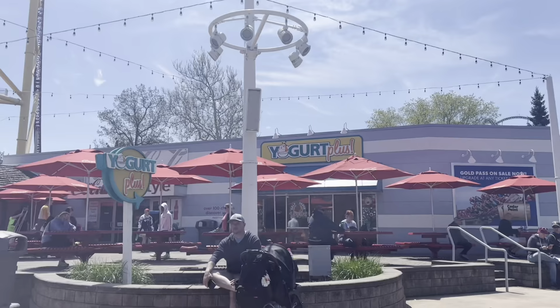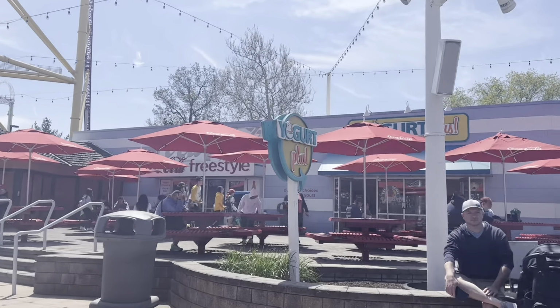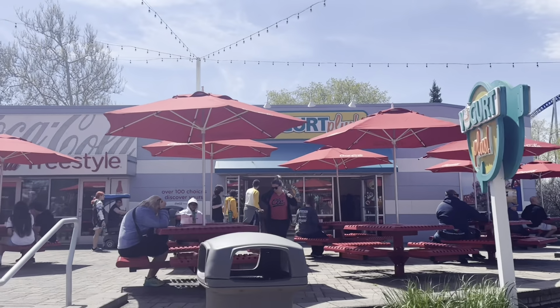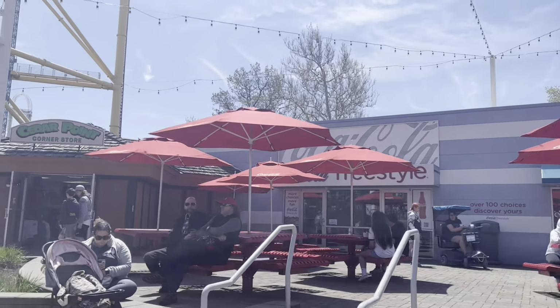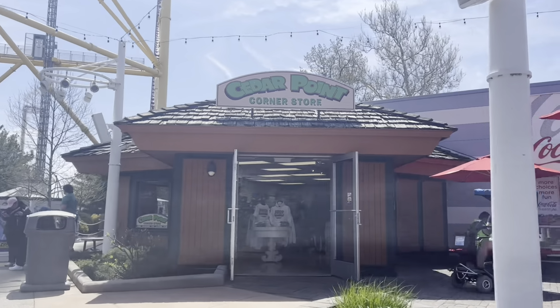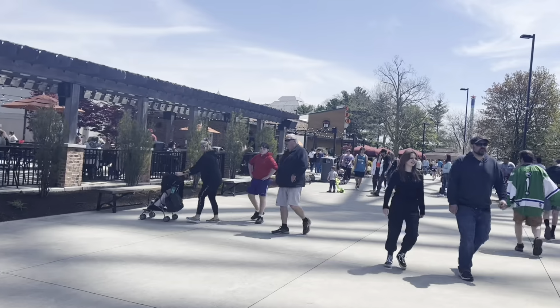They have the Yogurt Plus where you can go in and get some frozen yogurt. I love this place too. Sometimes it's not always open, so I'm glad to see it is today. And then they have the other Coke station as well. We have Cedar Point Corner Store. This one over here is Backbeat Barbecue.